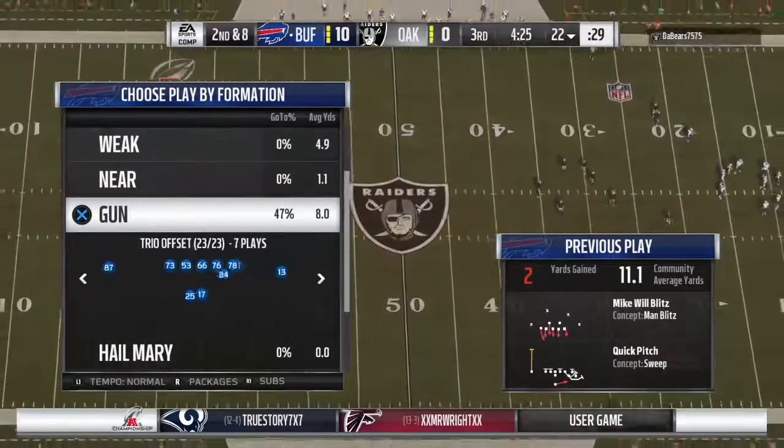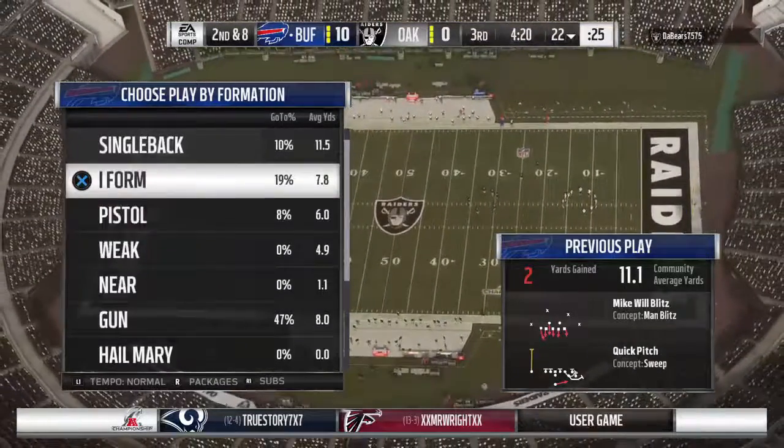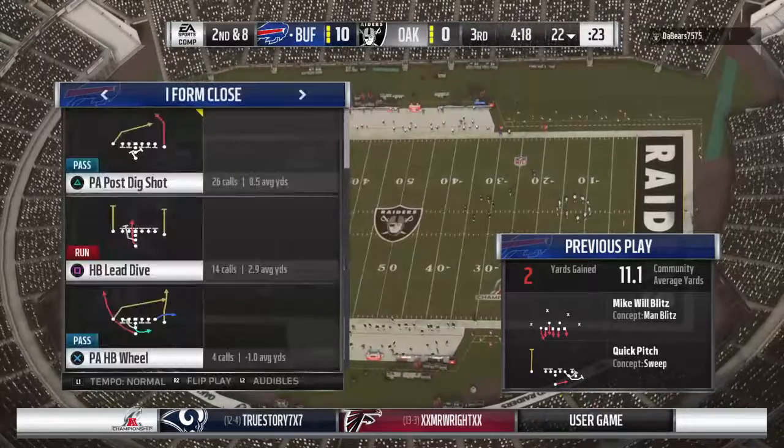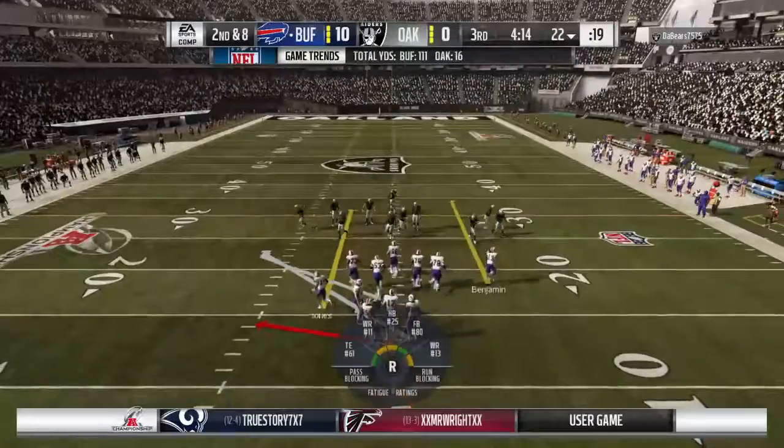In fact, before the game, he was talking to us, and he's like, hey, these pants make me look fat. And we said, nah, man, you're just a whole lot of guy. He is well over 300 pounds. He's a big man. From the 22, here's 2nd and 8.